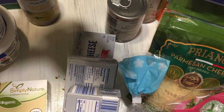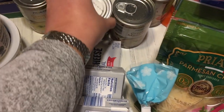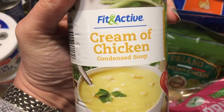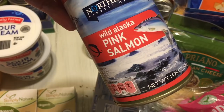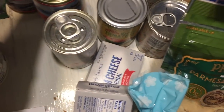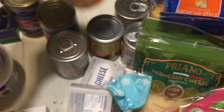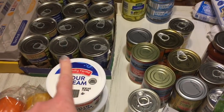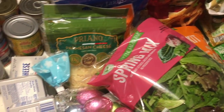I got a couple of the cream of mushroom. And I got their brand of Rotel, a couple of those, because I put that in the chicken enchiladas. And I got a couple of the cream of chicken, because that goes in my hash brown casserole. 2 cans of the pink salmon. And let me see what this is. Mandarin oranges, because I love these in my salad. It is so delicious. I got 2 cans of that, so that's all that. That is a case of green beans right there. And that is all I purchased from Aldi's this month.